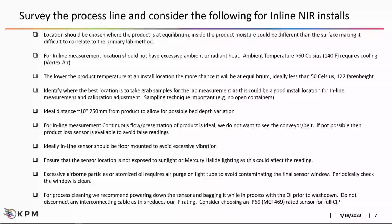Continuous flow is the ideal scenario where we have a continuous amount of product coming past the instrument. We do have other solutions if there's not. If you have a belt or a batch process that occasionally sees product, then we can put what we call product loss on the instrument that detects when it's seeing a conveyor belt, and then it will freeze the reading or ignore it, or send an output to the PLC to say there's no product, so there are no false readings.